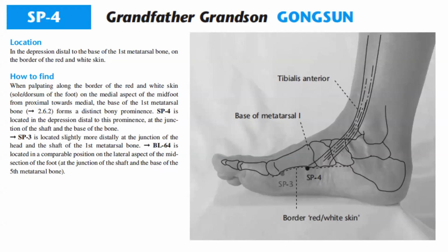When palpating along the border of the red and white skin in the sole and dorsum of the foot, it is on the medial aspect of the midfoot from the proximal towards medial. The base of the metatarsal bone forms a distinct bony prominence. Spleen 4 is located in the depression distal to this prominence at the junction of the shaft and the base of the bone.